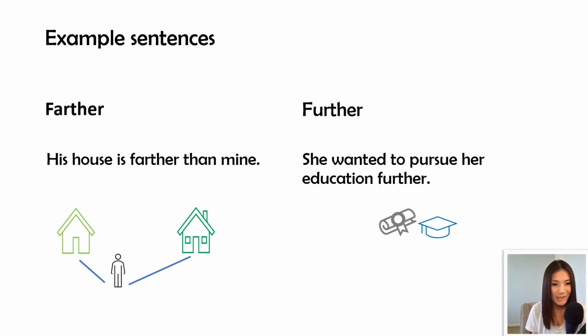Here are some example sentences. On the left, it says, his house is farther than mine. Here I'm going to use farther with an A because I'm talking about a physical distance. On the right, it says she wanted to pursue her education further with a U because we are no longer talking about a physical distance. And if you struggle with remembering the difference, just look at the spelling: farther with an A, think of far, and then think of a physical distance, and that might help you remember the difference between these two.